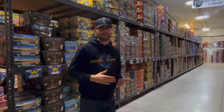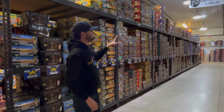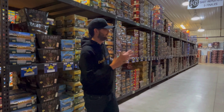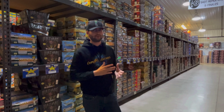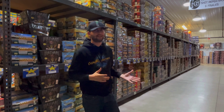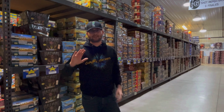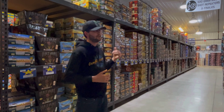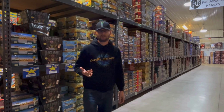So here we are in the 500 gram cake section at Star Fireworks, and what we're going to do today is basically pick out up to a $250 value in 500 gram cakes, because I feel like if you're doing a show, like a whole fireworks show for 250 bucks, you probably want to stick to 500 gram cakes and just skip the shells altogether. So let's go down this aisle. I think we got another one over here, and see what we can get for $250.